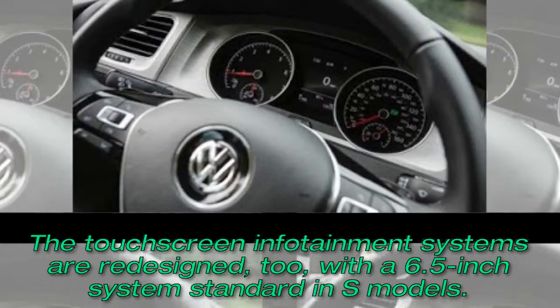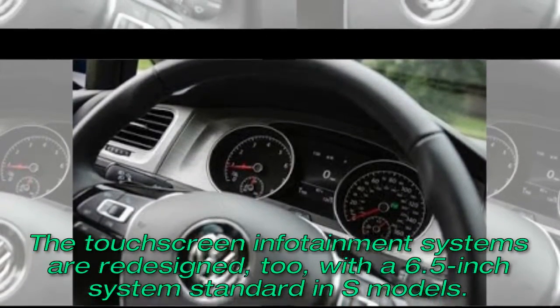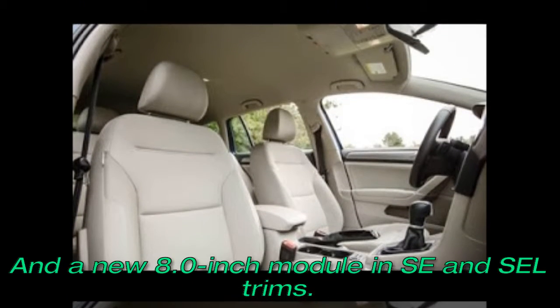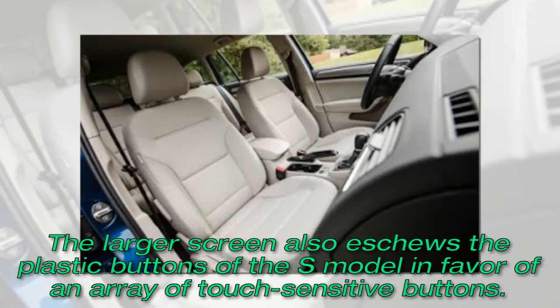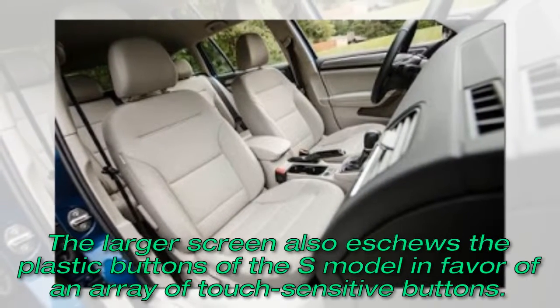The touchscreen infotainment systems are redesigned, too, with a 6.5-inch system standard in S models. And a new 8.0-inch module in SE and SEL trims. The larger screen also eschews the plastic buttons of the S model in favor of an array of touch-sensitive buttons.